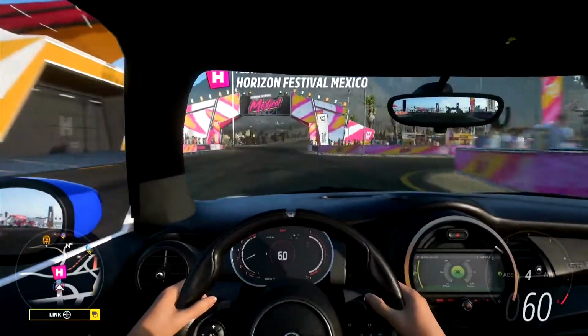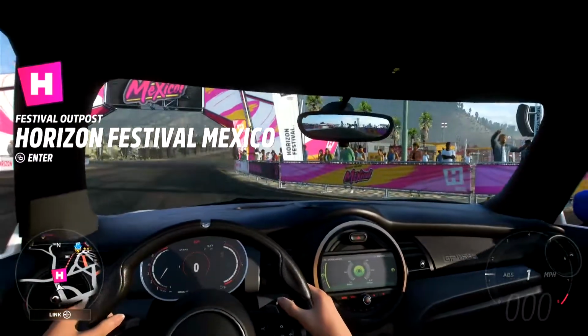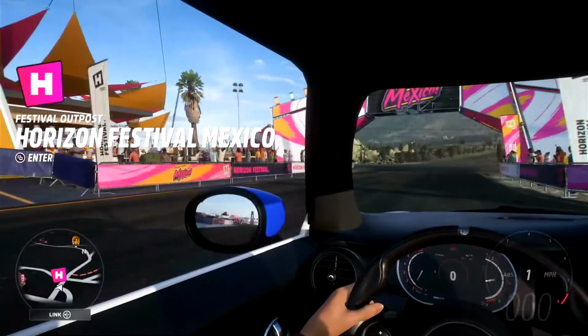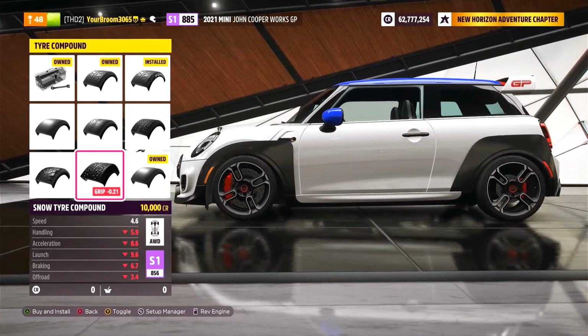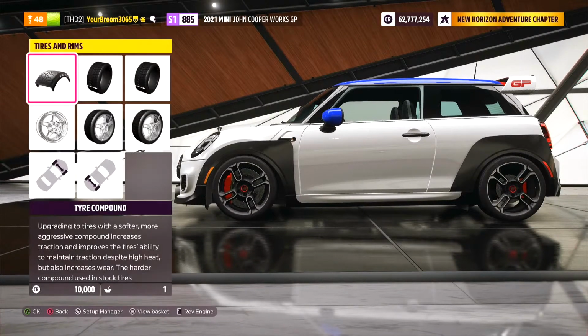Oh, and in case you're wondering what the inside of it looked like, because I didn't get a chance to show you, here it is. Not bad. And now I present the dumbest idea I think I've had with this thing all week. Let's go and put some drift tyre compound on this thing.